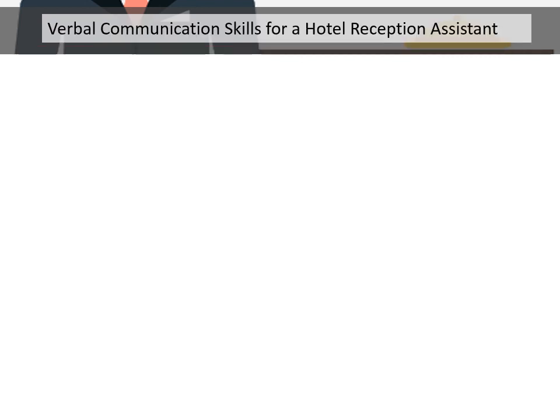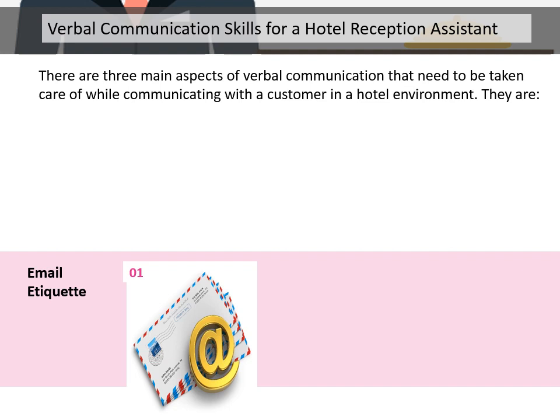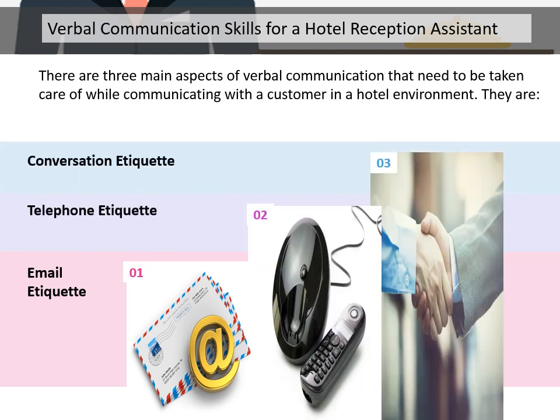Verbal communication skills for a hotel reception assistant. There are three main aspects of verbal communication that need to be taken care of while communicating with a customer in a hotel environment, and they are: number 1, email etiquette; number 2, telephone etiquette; number 3, conversation etiquette.